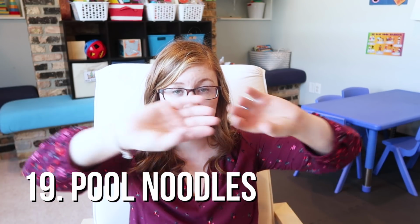Pool noodles are another thing kids love. You could bend one into a circle and tape it and hold it up and have kids try to throw other pool noodles through it. You can have them pretend they're lightsabers, as long as you have some space and they're not hitting each other too hard with them. You could also cut one in half and lay it down like a balance beam as well. And you could lay them down on the ground and have them jump over them. So many ideas with pool noodles. I'm sure you could come up with even more ideas with them.